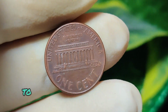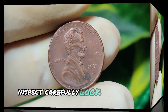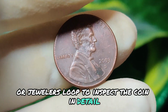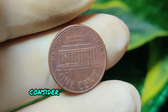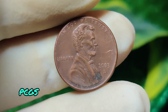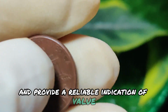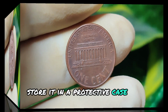Now, if you're inspired to start hunting for one of these valuable pennies, here are a few tips. 1. Inspect carefully. Look for doubling on text, any signs of die cracks, or off-center strikes. Use a magnifying glass or jeweler's loupe to inspect the coin in detail. 2. Professional grading. If you think you have a coin in excellent condition, consider having it graded by a professional coin grading service, such as the Professional Coin Grading Service (PCGS) or the Numismatic Guarantee Corporation (NGC). Coins graded by these organizations are recognized worldwide and provide a reliable indication of value. Point 3. Proper storage. To retain a coin's value, store it in a protective case or holder.